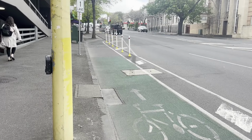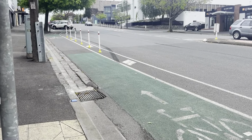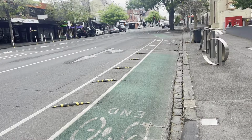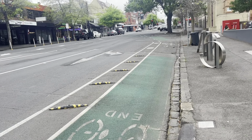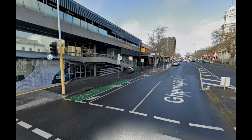We are going to look at 3 locations: the southbound lane at Little Mallop Street, the southbound lane 1 block to the south at Ryrie Street, and the northbound lane just before it ends at Little Mallop Street. Up until September 2024, this is what the first section looked like.